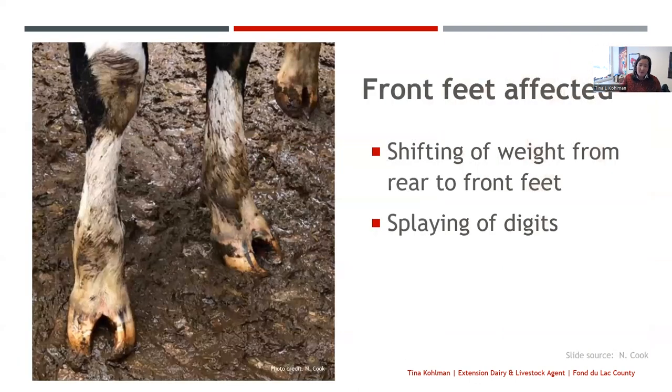So mainly when we think about reverse corkscrew, unlike digital dermatitis, which affects mainly the rear feet, reverse corkscrew affects the front feet. And we can see that with shifting of weight from the rear feet to the front feet. And we can see that with splaying of the digits, as in the case in this picture provided by Dr. Nigel Cook.